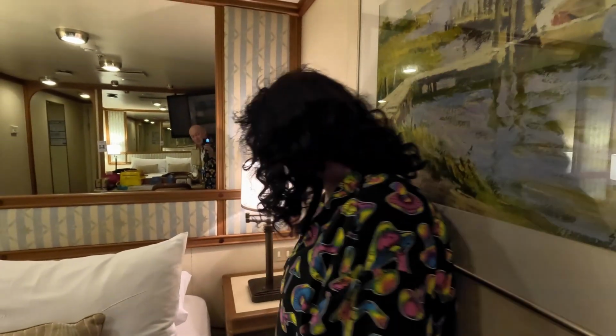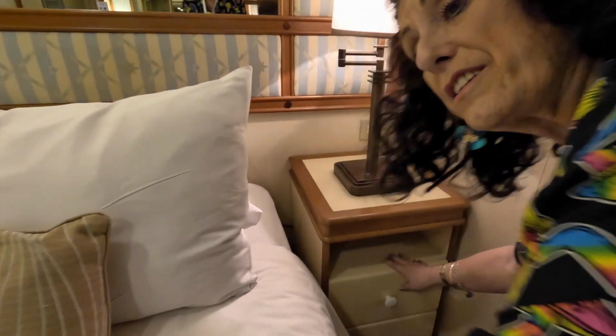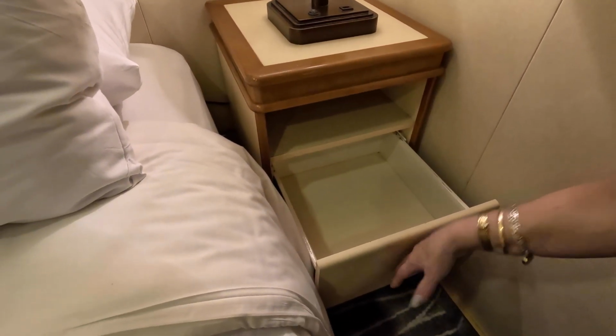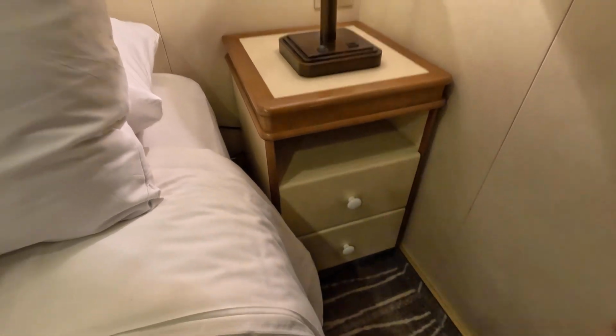And then two really good drawer sizes on the side here, as well as a shelf. One of those open. Look, it's really quite deep, and deep that way, and kind of deep that way. You can get quite a bit in there.